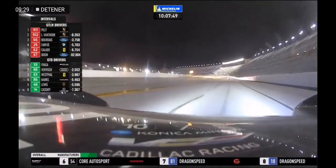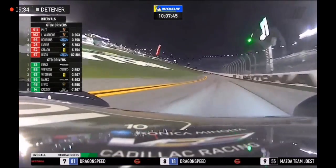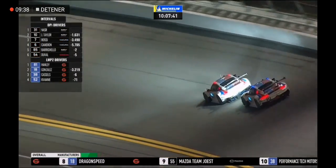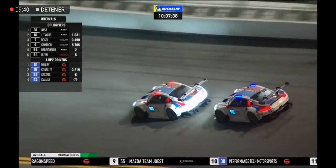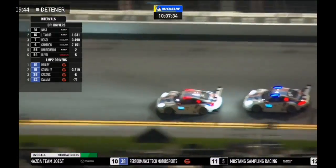5th place, Rubens Barrichello, 2 laps off the ultimate pace, and Loic Duval, the 54 car, the Core Autosport machine. We had concern for that car briefly. But no sign that it's had a huge delay. It is 5 laps down now, Core Autosport.